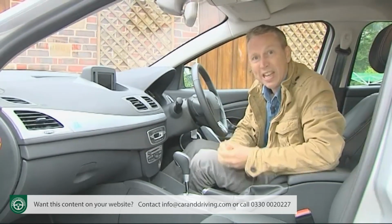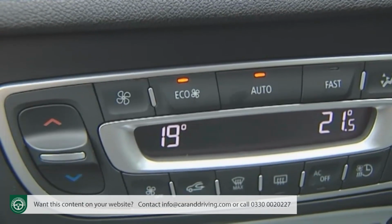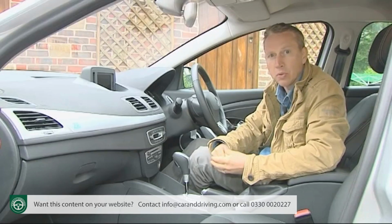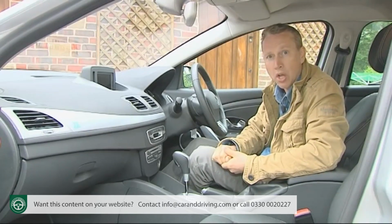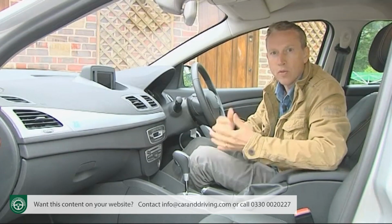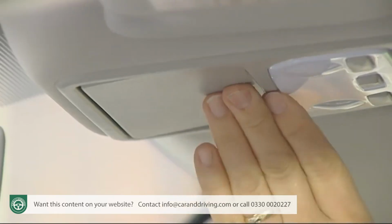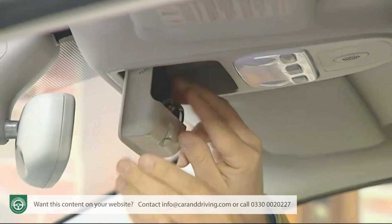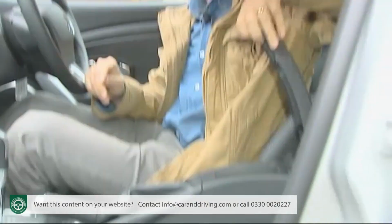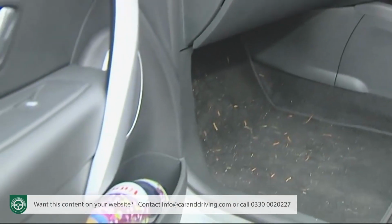One touch I really like is the way that it's possible to pre-condition the air conditioning, the heating and ventilation system when the vehicle is on charge, so that once you're on the move you don't waste battery energy overcooling or overheating the cabin. And there are also plenty of practical touches, with more than 23 litres of total cabin storage space.